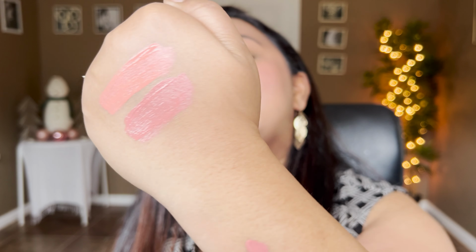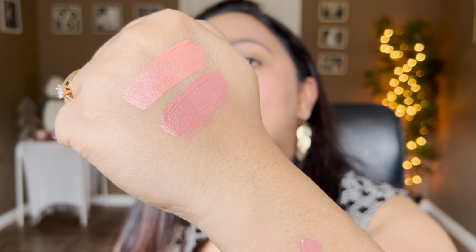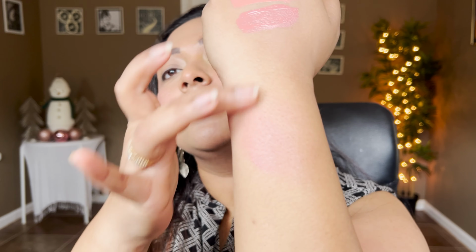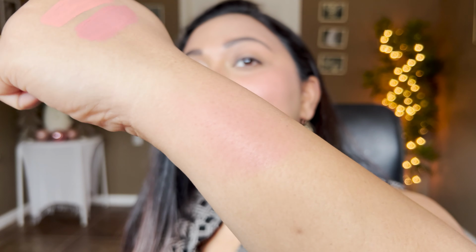Again, more of a pinky mauve shade, as you can see, as compared to the peachiness that's coming in the first shade, Petal. So let me swatch this for you. And you can blend it with your fingers, with brush. It absolutely doesn't streak or anything. It's beautiful. And now you can see Gentle applied on my face.